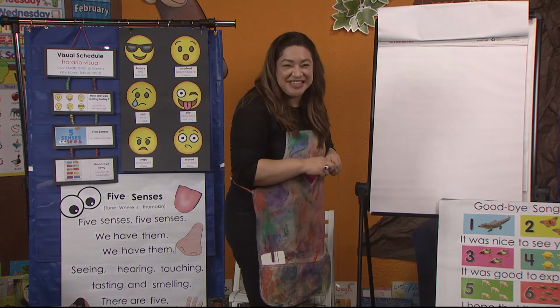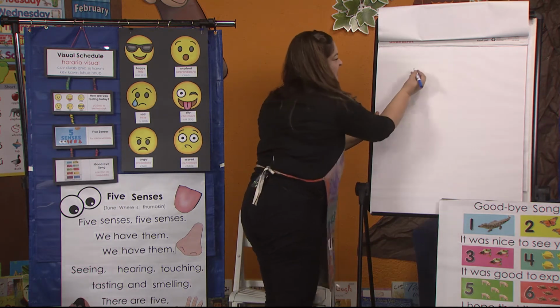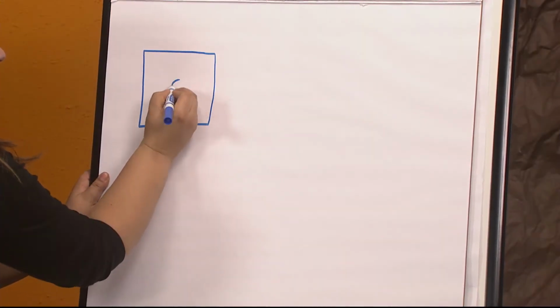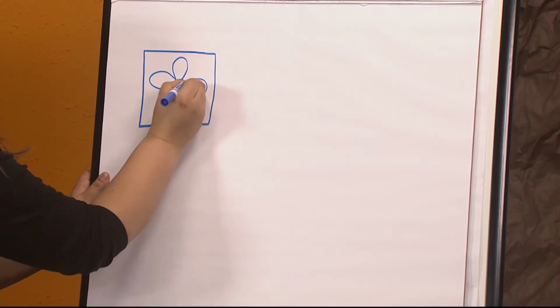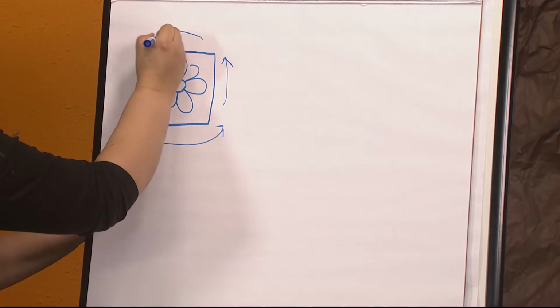I heard someone say that they heard a fan in their house. It's a good time for a fan. It is very hot outside. Let's see. In my house, my fan looks like a box. And it looks like a flower in the middle, and it goes around and around.